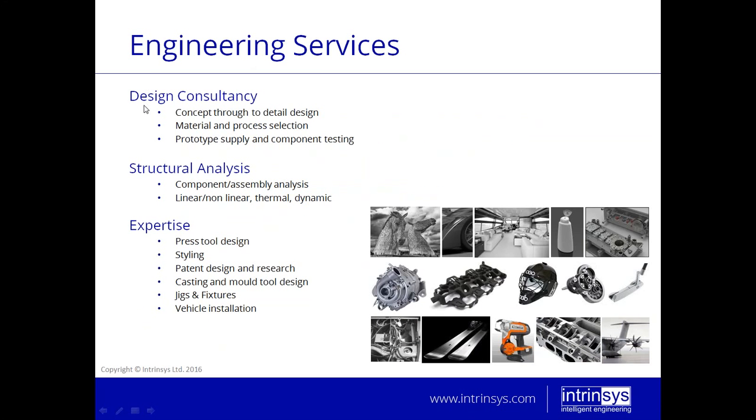Now, as engineering services, we operate as a design consultancy, so we can take a concept model all the way through to detailed design. Someone could basically come to us, have a meeting, discuss what they're after, and then we'll go away and create that component, keeping in touch with the customer as they please, and we could take it all the way through to the manufacturing stage.